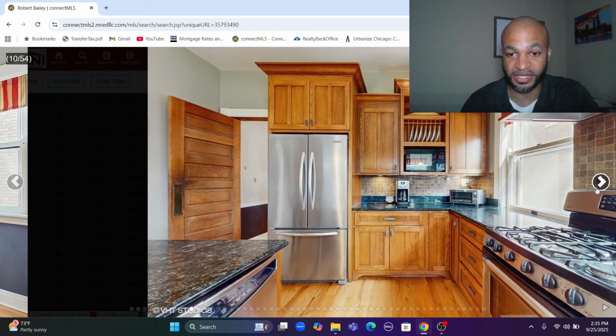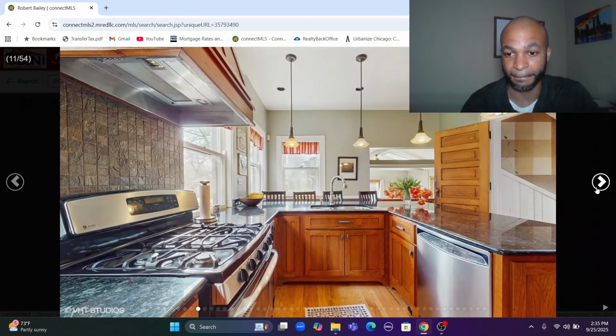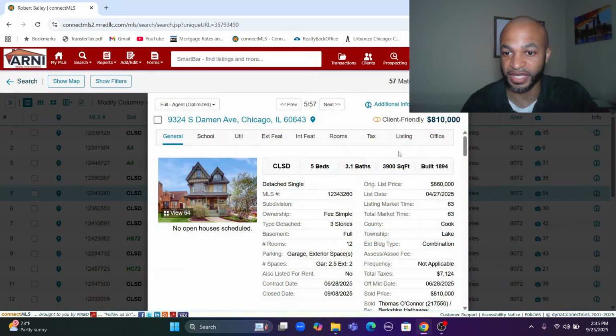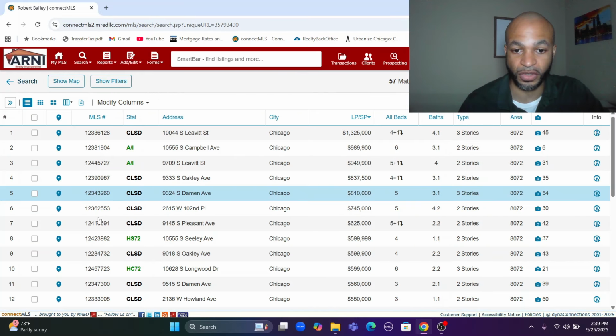Lots of space in this home, but just an overall nice home. Let me know what you guys think about this one. But it did sell and took 63 days. 5 bedrooms, 3.5 bath, 3,900 square feet. Now let's see what else has sold.